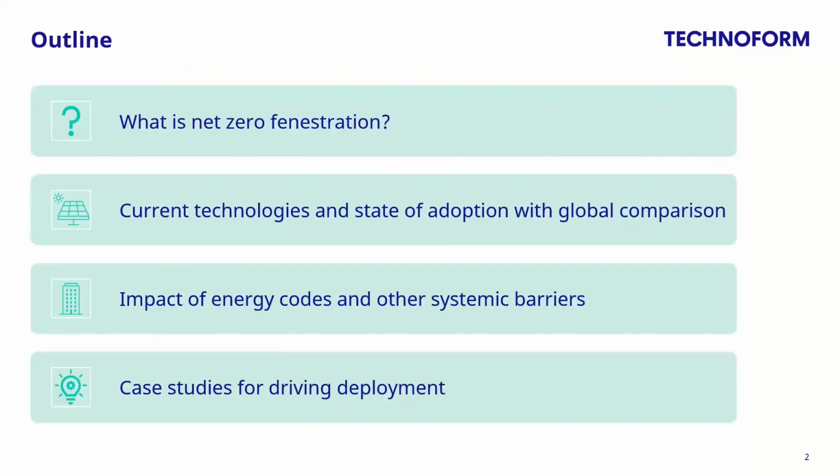So in terms of an outline, I'm going to start by talking about what's net zero fenestration, what's the definition, and then look at some of the current technologies and the state of adoption, with a look to the globe for a fuller comparison. And then I'm going to take a look at the impact of energy codes and then some other systemic barriers. And then we'll close up with some case studies that really show how a deployment can be driven.